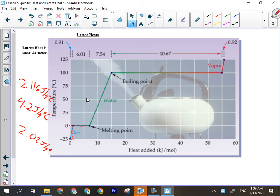Same is true at the boiling point. So once I've melted the ice, I keep adding heat, the temperature of the water is going to go up. But again, you'll see that this is not a big part of the graph. We've got this very small part of the graph here where we're changing the temperature of ice, and this fairly small part, about the same, maybe a little less than the melting. And then when we get to boiling, look how much energy we have to add in order to vaporize the water. It's the bulk of the graph.